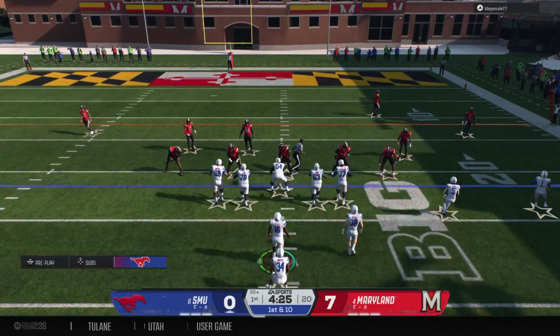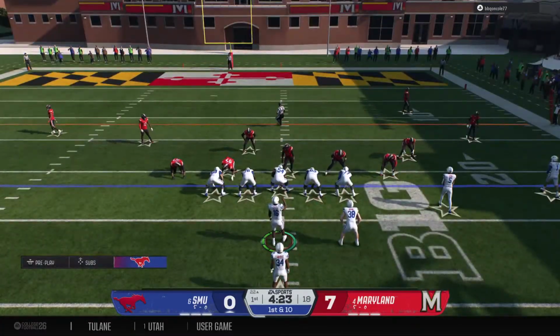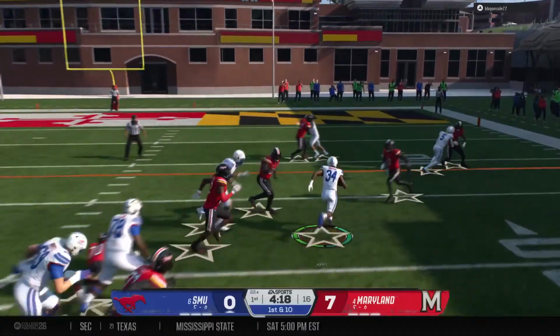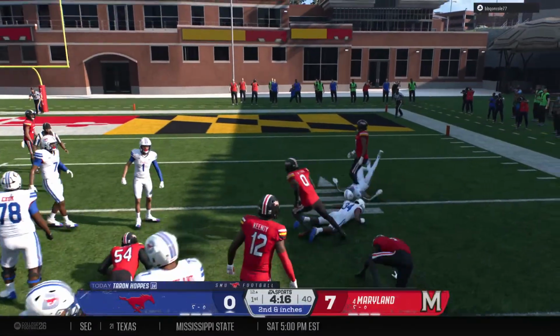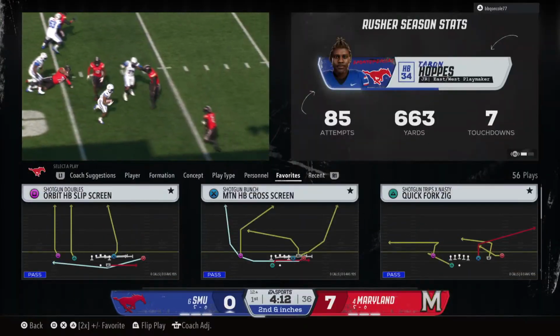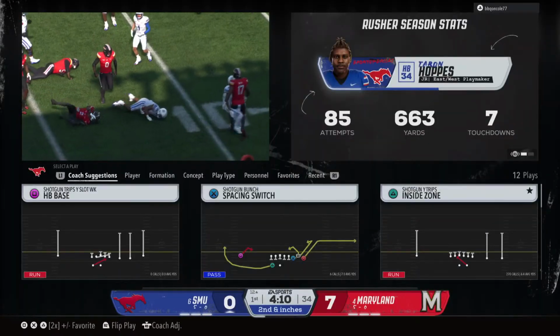The Mustangs come to the line to start a fresh set of downs. And they'll keep it on the ground. Running back has the handoff. And he's brought down after a big first down gain. It's second and short. Maybe an opportunity, Kirk, to take a shot here.